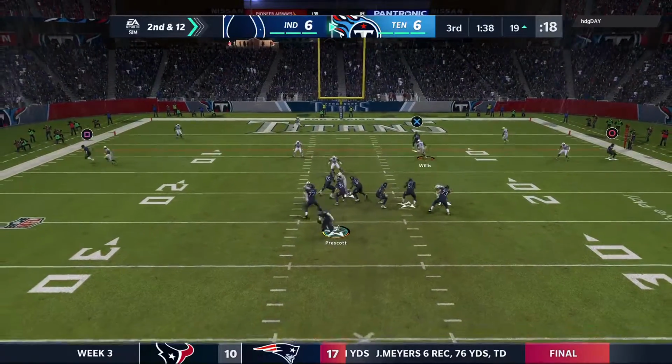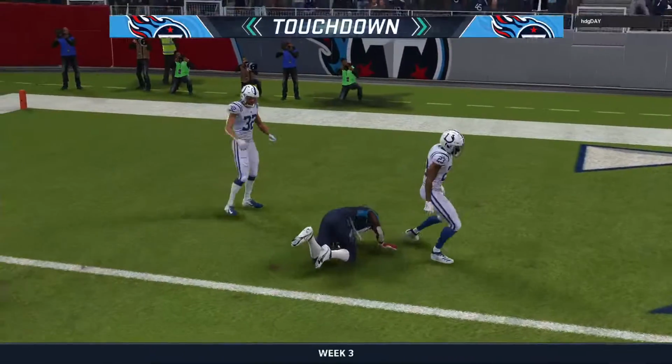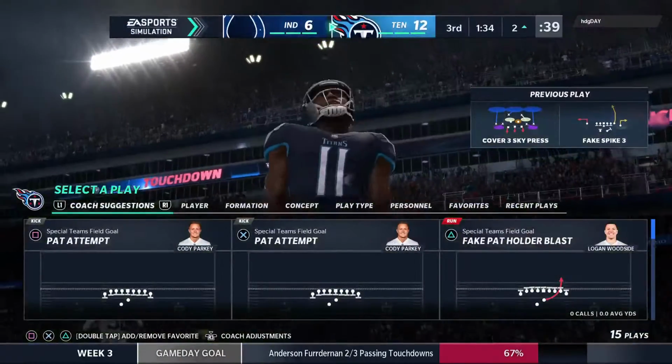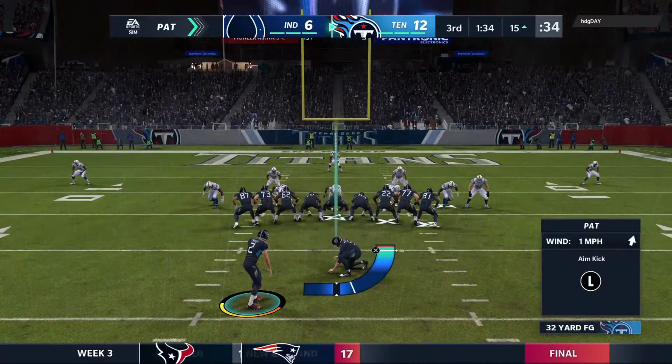On 2nd and 12, Prescott being chased out left. And this is caught. AJ fakes the spike and they get the touchdown. AJ Brown. His first touchdown of the new season. And the Titans have taken the lead.